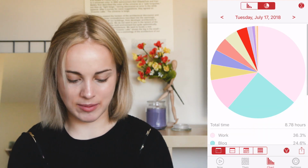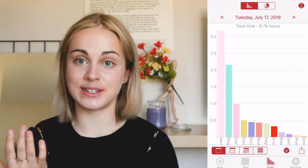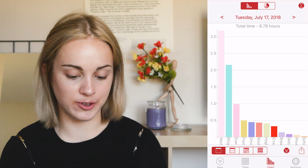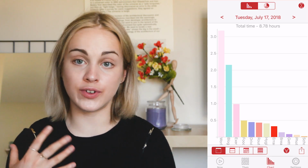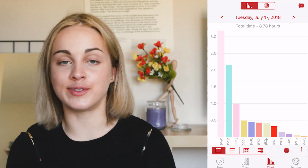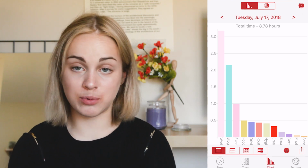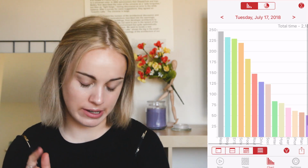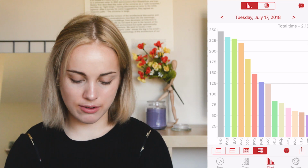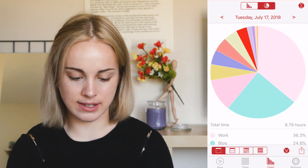The next thing I'm going to show you is the chart view. I don't use this a ton, but it definitely is useful because with any planning system, I think it's important to review. You're gathering all of this useful data, but you have to look back on it to actually learn something from it. So as with the previous section, you can switch from a daily view to a weekly view to a monthly view to a yearly view. You can either view it as a bar graph or as a pie chart.